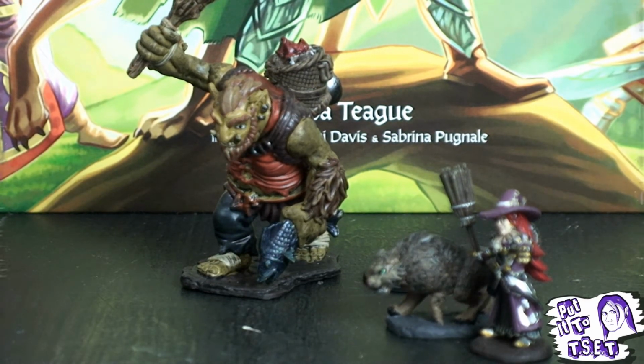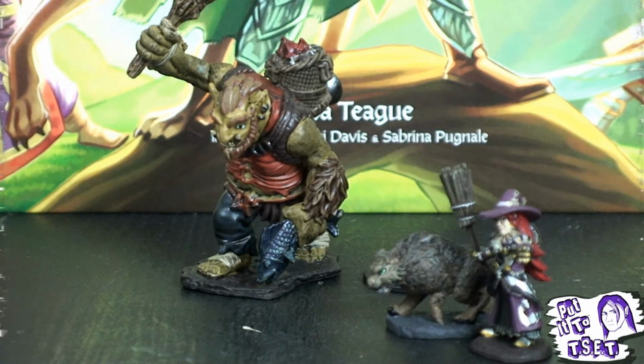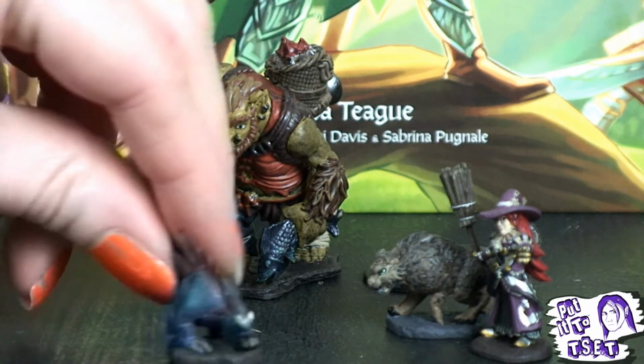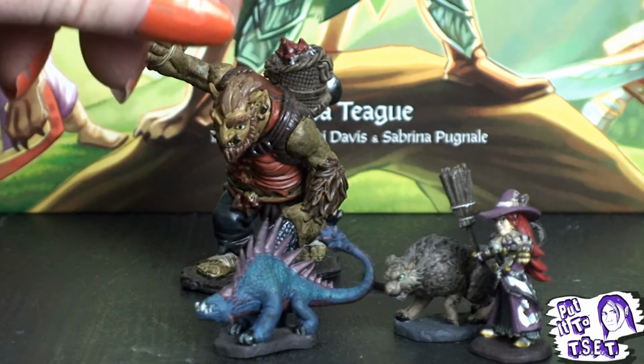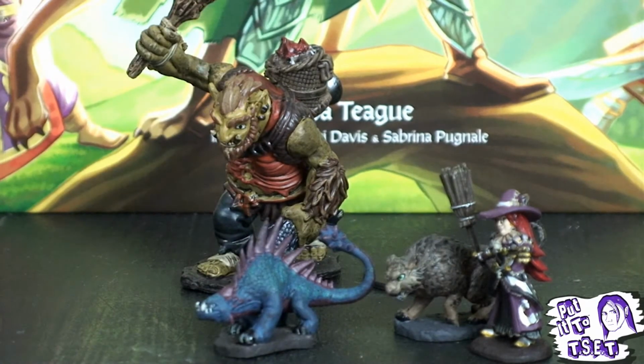Let's just jump in. Let's just open them all up and have a look while we're here. So, what do we have here? We have ourselves a lizard. Have you ever seen a dinosaur? Because that's basically what this is. It's a freaking dinosaur.